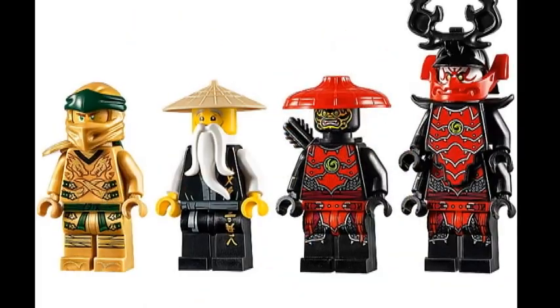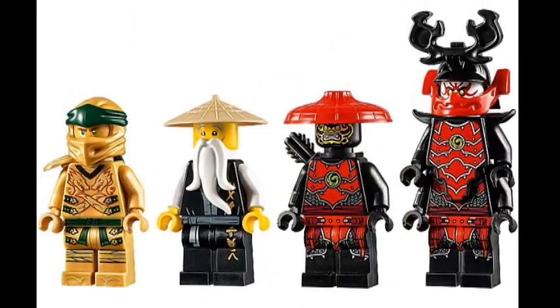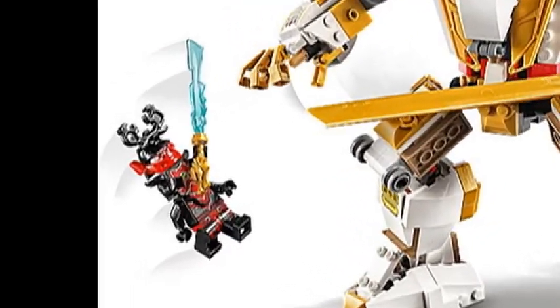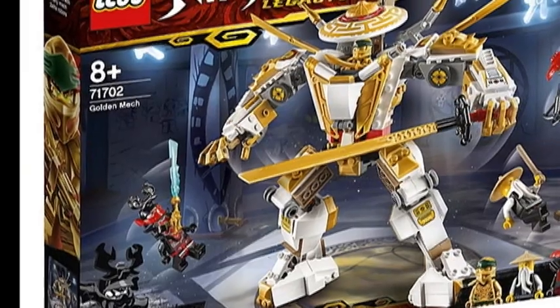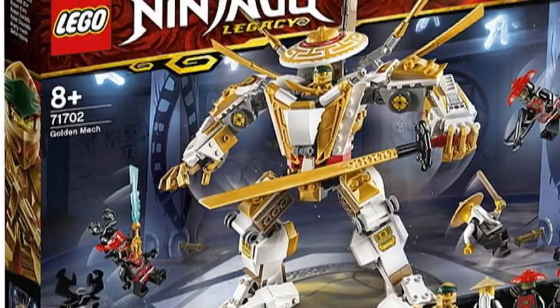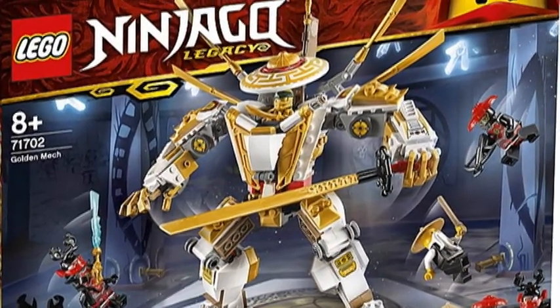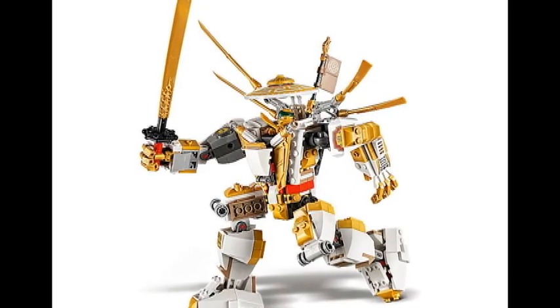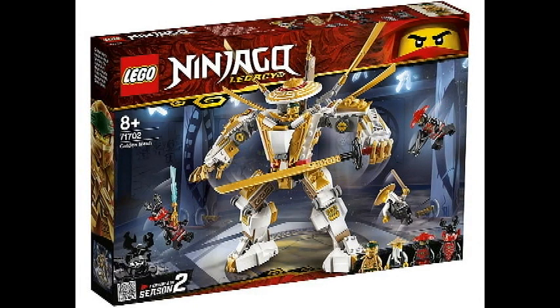Minifigures, pretty solid. We get a new Kozu, which looks nice, and I really appreciate that they included the elemental blade. That wasn't something they had to do, but doing that makes the set just that much better. The only thing I find weird about this set is that there's this random red belt looking thing on the torso. I don't know why that's there, but it's a great set. I'm going to be getting this right away.